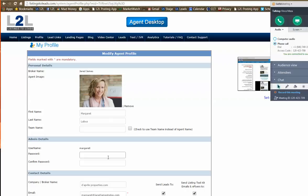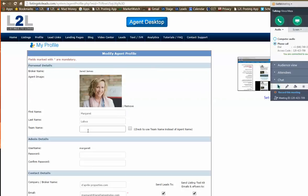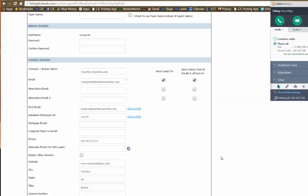Obviously, the picture. If there is a team name, they can actually put a team name here and check this box, and that team name will be represented throughout the entire platform. All of our tools will represent that team name. Of course, everybody gets a user ID and password. I want to point out here, because this question comes up a lot, there is an email here for Margaret, and to the right it says send leads to and send tools to.